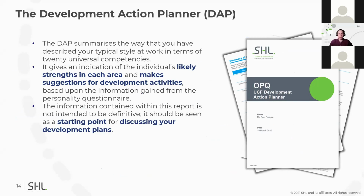It summarizes your typical style at work in terms of 20 competencies. It does use SHL's competency framework, and you may find that not all 20 competencies are relevant to you. You may want to pick out 2 or 3 to work on at a time and focus on those. It gives you insight that you can use as a foundation to build your development from. You're able to identify your strengths and potential development areas, and because it's an objective assessment, it may give you a different lens on your performance.